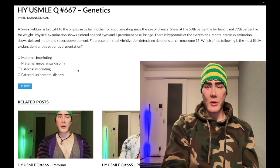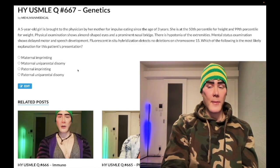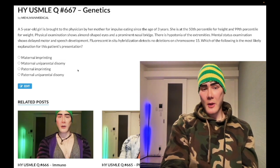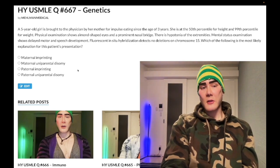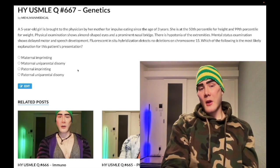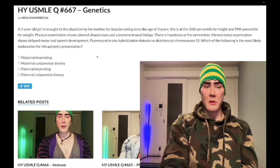Now start the clip. 5-year-old girl. She has impulsive eating since the age of 3 years. 50th percentile for height. 99th percentile for weight. Physical exam shows almond-shaped eyes. Prominent nasal bridge. There's hypotonia of the extremities. Mental status exam shows delayed motor and speech development. Fluorescence in situ hybridization detects no deletions in chromosome 15. Question wants to know the most likely mechanism for this patient's presentation.